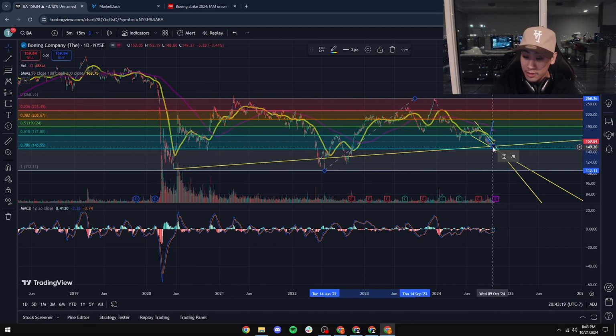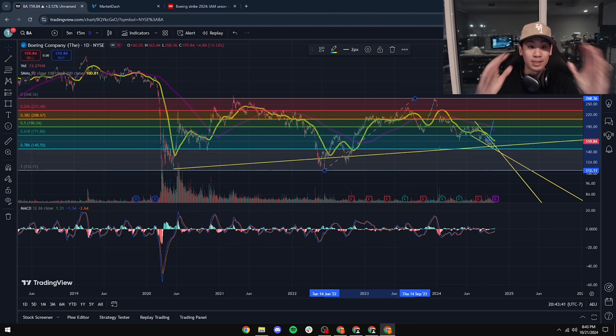We were sitting at an area of demand. We had two very strong divergences in the RSI and the MACD, and we were at both trend line supports, right? You're at this lower trend line of this falling wedge, as well as the trend line support from May 2020 all the way into present day. So hopefully that was able to help you guys out.